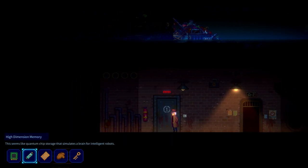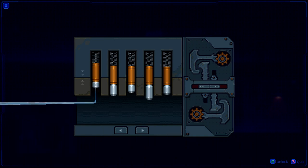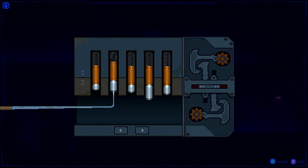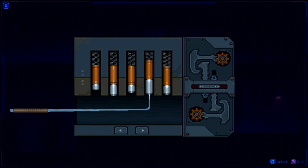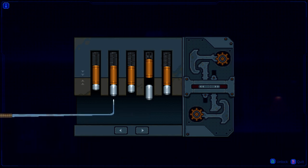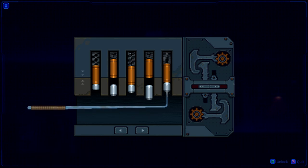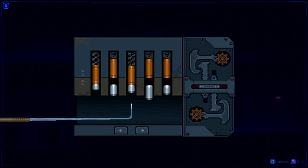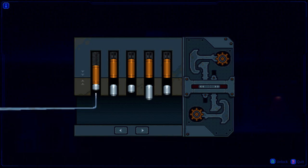Okay, so we have a door. Ah, so this could be key for this door. Let's check it out. Oh, it's another lock. Interesting. What if we go for the biggest one first? Okay, and let's try them in size order. I'd say this one. It's working. I'm genius.